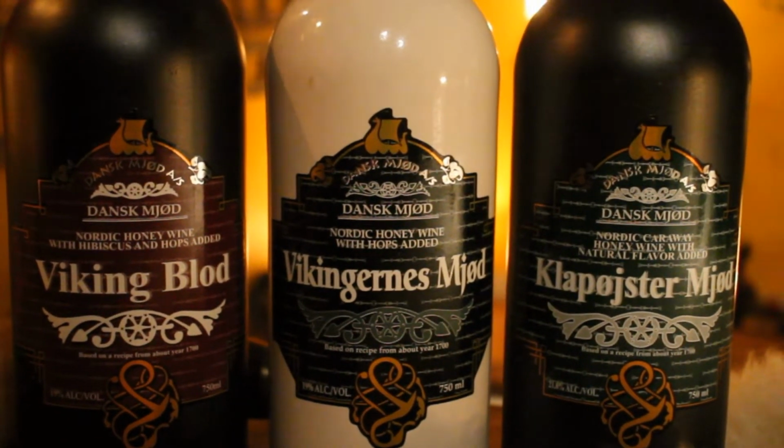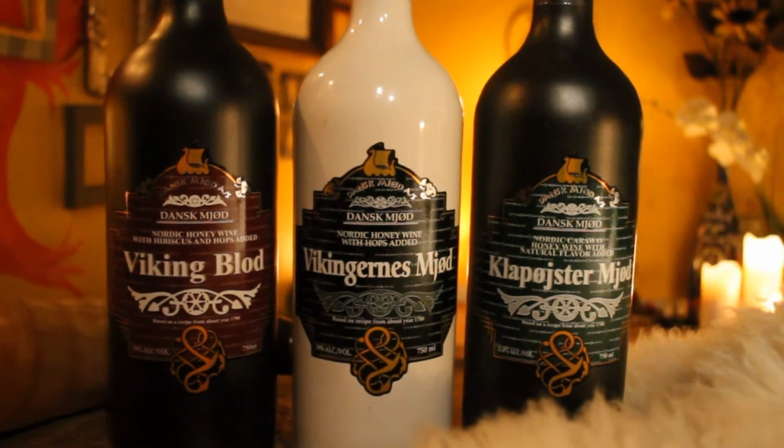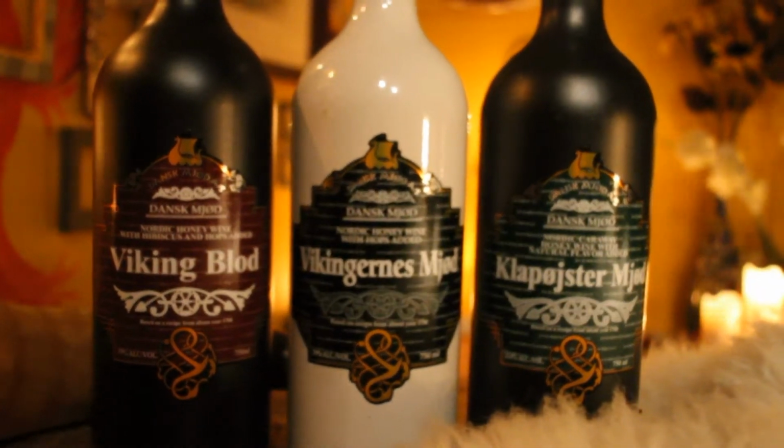If you've ever tried to find mead in your local liquor store, you've probably found Dansk Mjød, the iconic meadery out of Denmark. To people new to mead, a $30 bottle might seem intimidating, so we're going to open them up and taste them for you.